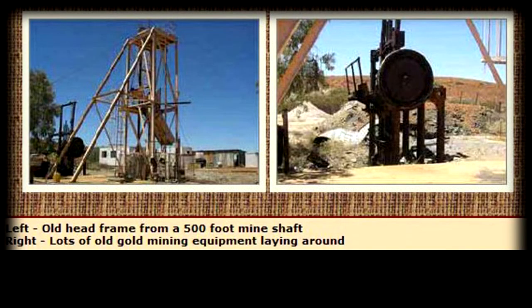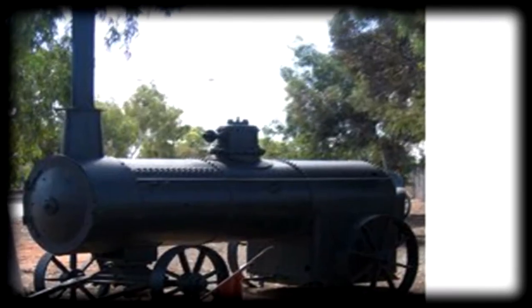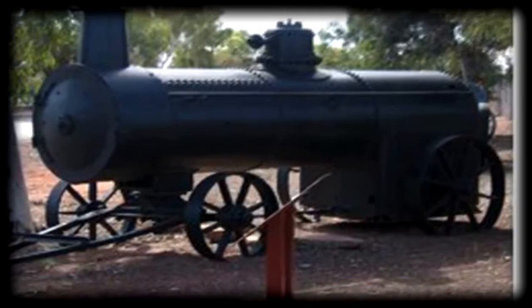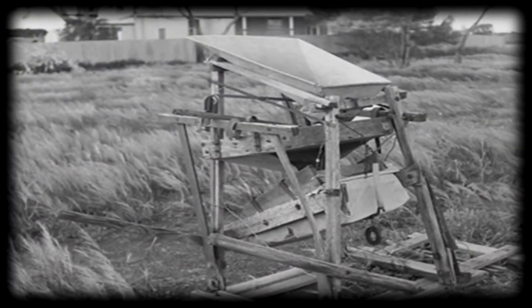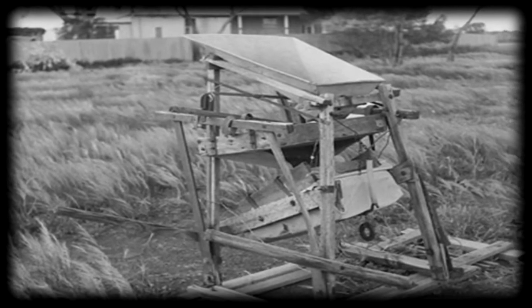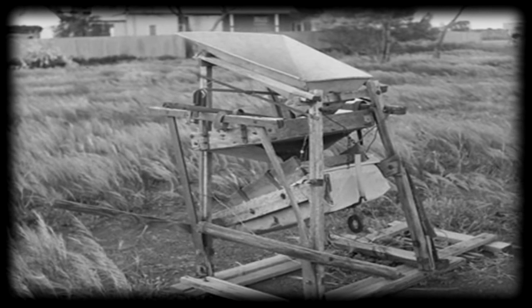Prospectors are attracted by looking at some of the old relics from the mining era. During the early days, drive blowers were used. This one was located at Mount Magnet, separated the dust from the gravel.